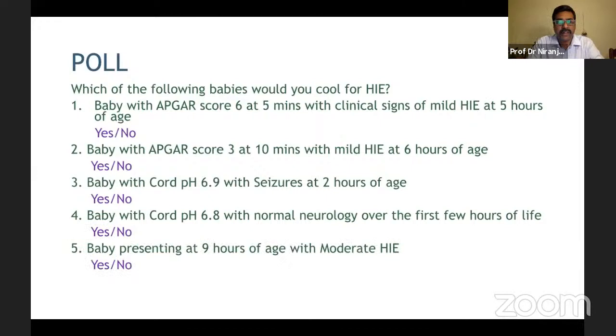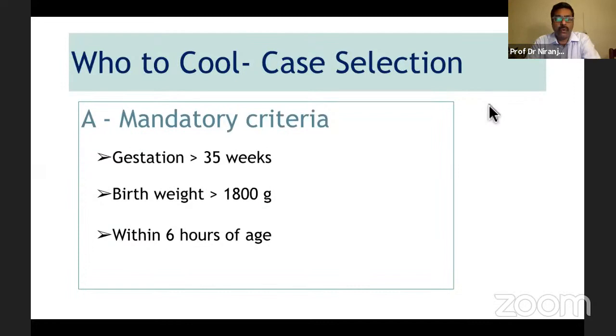So if we look at who are the babies that we should cool, like we have A, B, C, airway, breathing, and circulation, I have an A, B, and C. A is the mandatory criteria. The babies that we cool are basically the term and near-term babies. We do not cool preterm babies as yet. We do not have evidence, and there is probably more harm than benefit from cooling preterm babies. So the baby should be more than 35 weeks, with a weight of more than 1.8 kilos, because the smaller the baby, the more the complications. And also the cooling should be started within the first 6 hours of life.